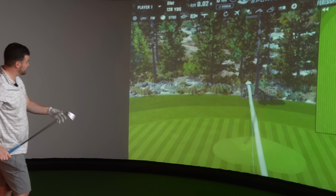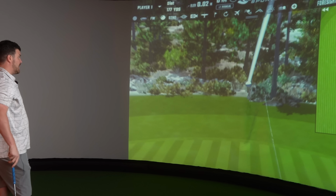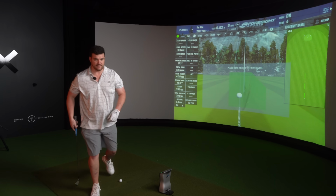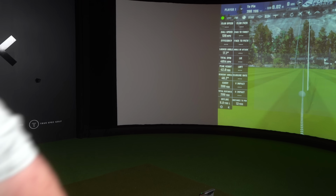Swing feels quite good today. That is massive. Okay, let's knock it back a bit. We gathered it's not going to go 200 yards. On this date, however, you can expect the following.